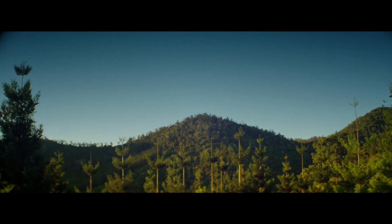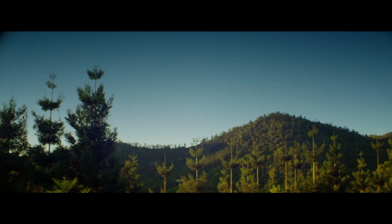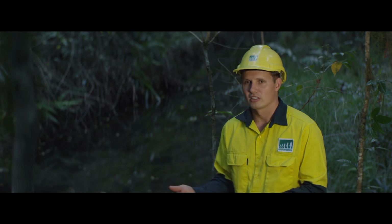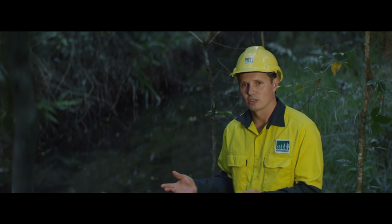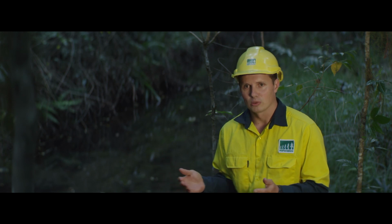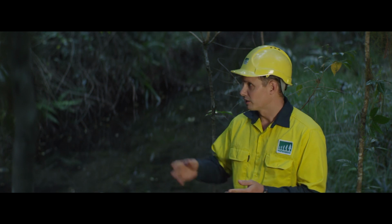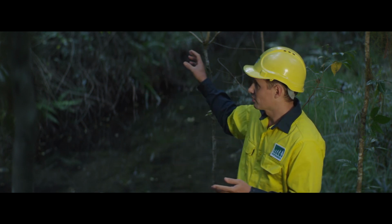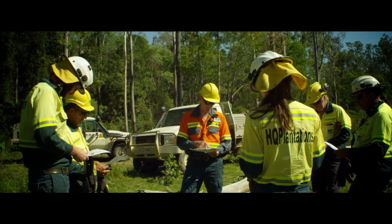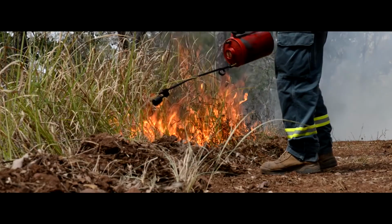So Araucaria, being a rainforest species, is extremely susceptible to fire. So even a mild fire, a small running fire through the plantation will damage and eventually kill the tree. So as managers of the forest, it's really critical that we manage it for fire protection. So we've got an extensive network of fire breaks around the outside of the plantations, and we also have a network of prescribed burn areas where we burn the dry eucalypt forest to reduce the fuel loads in those areas.